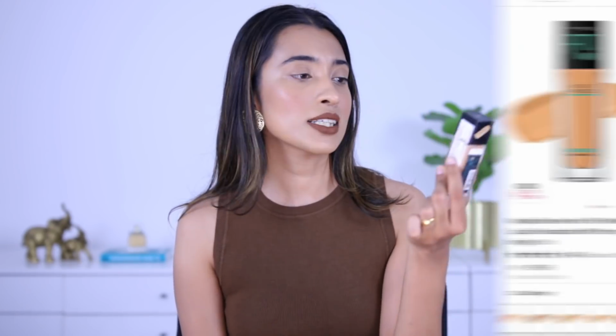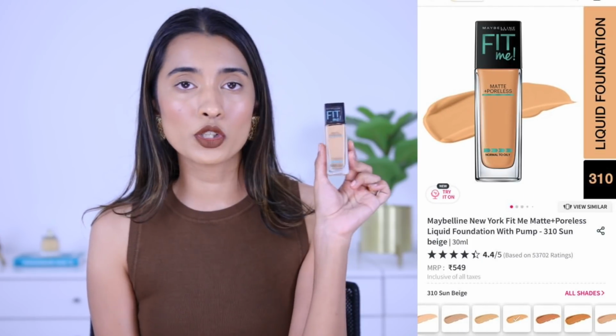So the first one is, any guesses? I know you guys would know this is the top rated foundation. This one is the Maybelline Fit Me Matte+Poreless foundation. I can understand why this is the top rated, because it has been available for a really long time and it is quite popular and a lot of people really talk about this. If you watch most of the affordable recommendations, it is there.